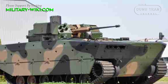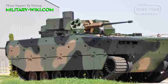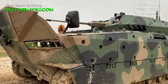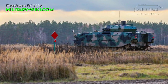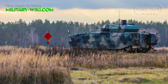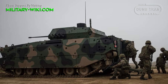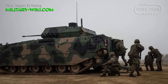Borsuk is based on a tracked chassis developed and manufactured entirely in Poland. The vehicle uses a MTU 8V199 TE20 diesel engine with a capacity of 720 horsepower, allowing it to travel at a speed of 70 km per hour, with a range of 600 km. When overcoming water obstacles, the IFV can develop a speed of up to 8 km per hour.